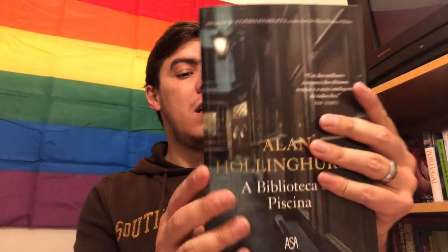Then I have a book that I showed you previously as well. Sometimes I put things on the books, then I forget them. So this is from Alan Hollinghurst. I read The Line of Beauty a couple of years ago, and this is the Pool Library, I think it's the translation, let me see. The Swimming Pool Library. Alan Hollinghurst, I read the first chapter and I lost interest in this one, so I forgot to read the rest.